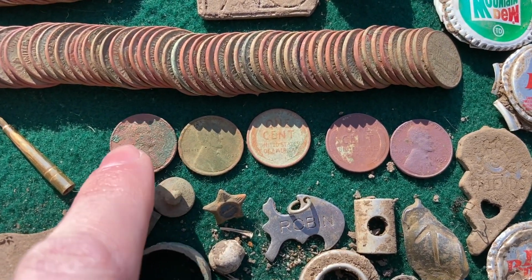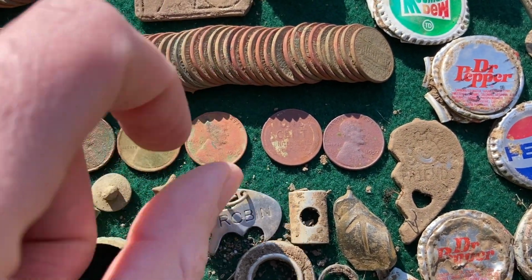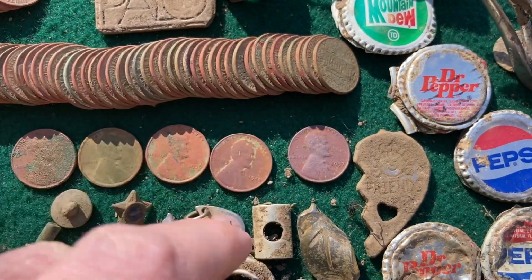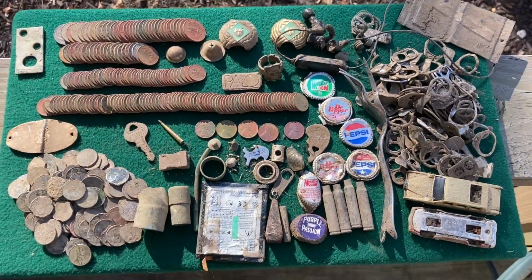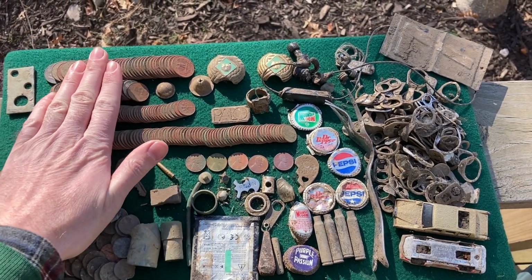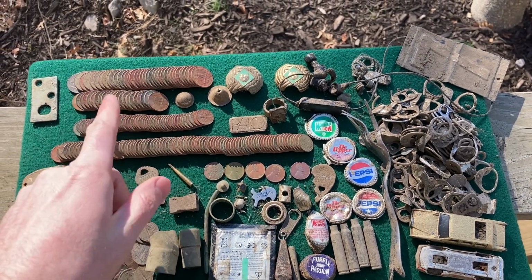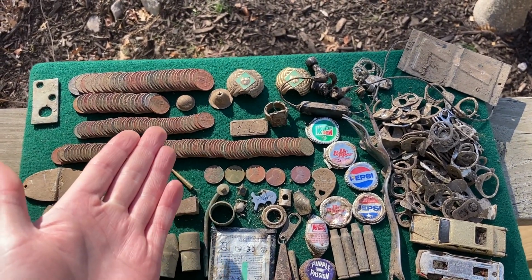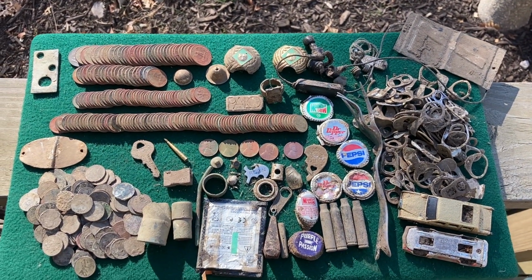I got a 1937, a 1920. Let's see what this is. There's a 1936, 1944, and a 1957. So found a lot of stuff. Really nothing terribly valuable. I will clean up my change and turn it in for some silver. I got, like I said, about $16 and change or something like that. So that's 1.5 silver half dollars, if nothing else. So it'll go towards something that I will keep and cherish.